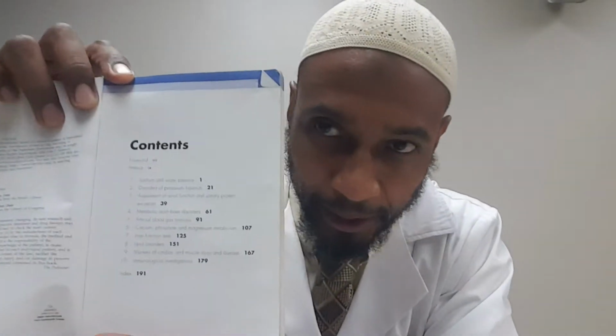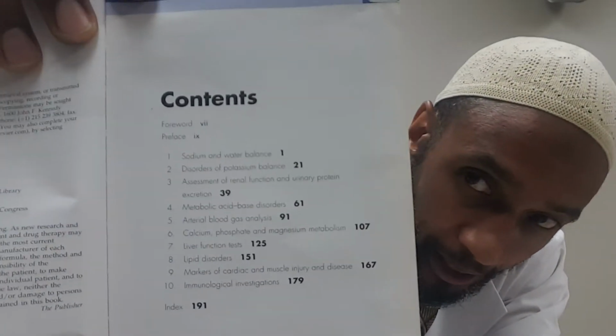So very quickly, this book is divided into, just the foreword, it's 10 chapters, and each chapter is 10 to 15 very short pages. And let me see if I can go, where is the contents? So 10 chapters here. I don't know if you can see that. It's kind of small. So the first chapter deals with disorders of potassium balance.